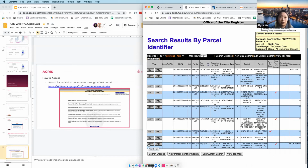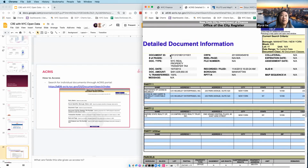So first we're going to go through details. We see here there's document IDs, the type, and a lot of information regarding the actual document itself. And the document amount is for $491.6 million, which is the answer that we provided at the top of the presentation.